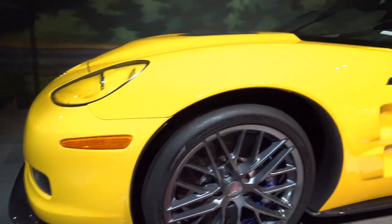So not only was Corvette ahead of their time as far as cars go, they were above and ahead of the curve when it came to advertising and putting their name on it, which is pretty bad. So you call a car.